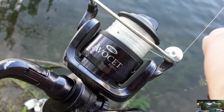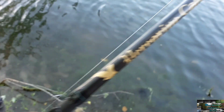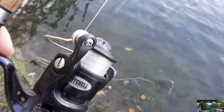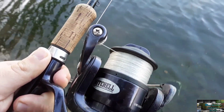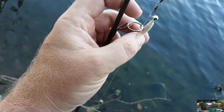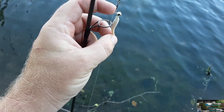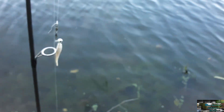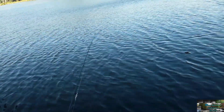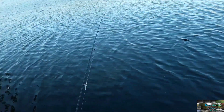So this is what I'm using: my reel, my rod, 6-pound Sufix Elite fishing line, and then we go to the jig, a 1-inch jig with a 1-inch Gulp minnow, white. That's what I'm using. Anyway, let's go try out that train bridge and get out of here.